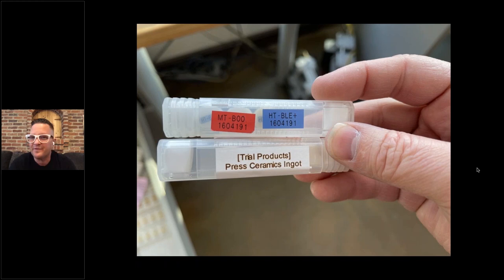And then these vials of these random ingots showed up, you know? And it was really cool. I'm showing a picture because I still have them to this day. They weren't labeled like they are now. They were just literally trial products, pressed ceramic ingot.